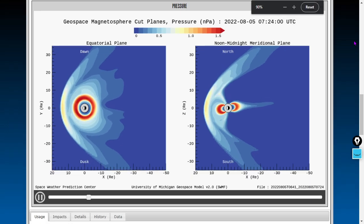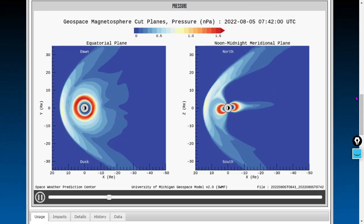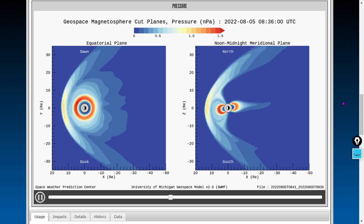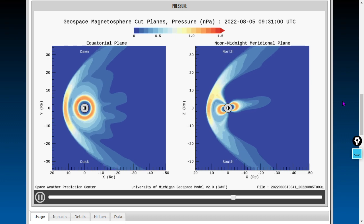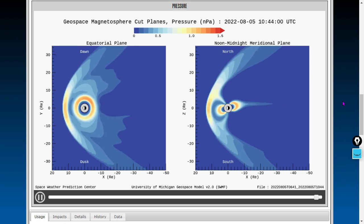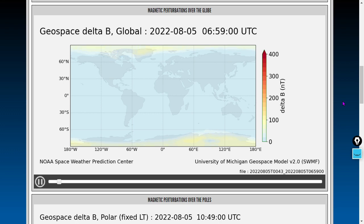Next, looking at the earthly geospace, this is the last 4 hours. And you can see calm geomagnetic conditions here. Fairly homogeneous magnetohydrodynamic pressure surrounding the planet at the moment. Again, that's the last 4 hours of magnetohydrodynamic pressure, nanopascals, modeled by the Space Weather Modeling Framework.